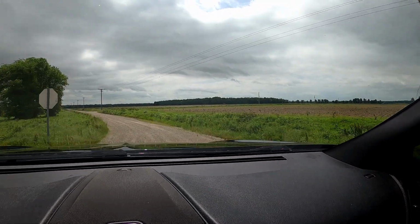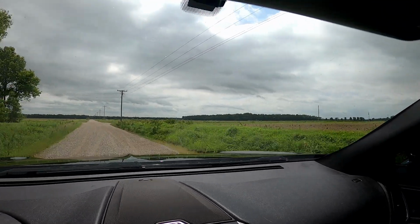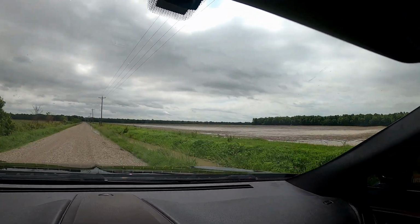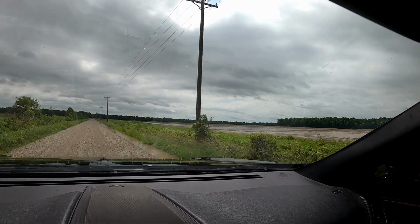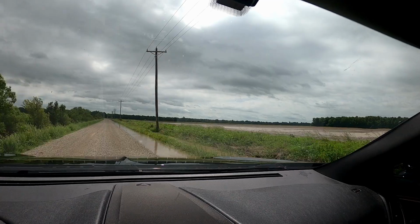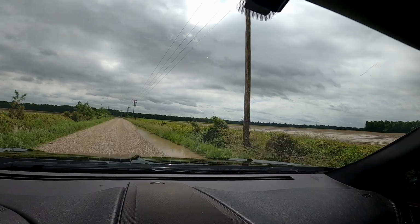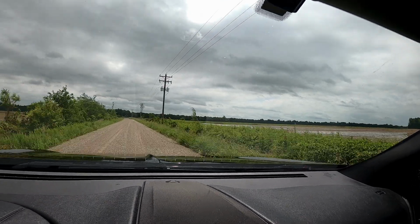Nice gravel. See, look at that field. Totally covered in water. I don't know how much. Ooh, this road's got water on it too. Don't know how much rain they got here. Texted Wade earlier and he said they got an inch of rain at home. I know I got much more than that where I stayed at the Mark Twain National Forest.